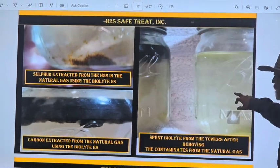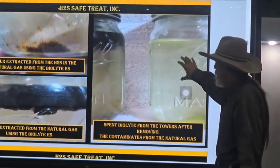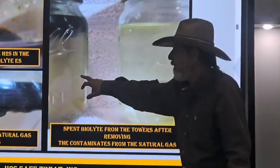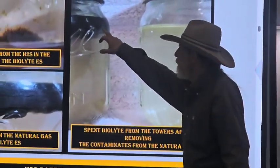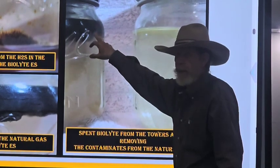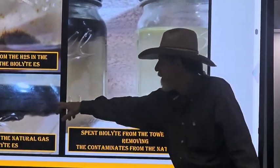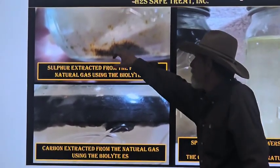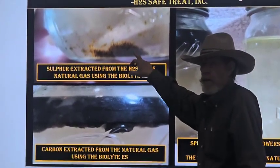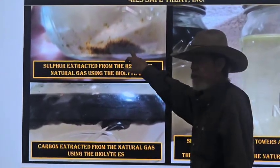This slide, yes. This is gold water that came out of my tank. This one just came out. This one we've let set for a little while. Once it sets, you'll see this carbon up here at the top. That's just the old carbon, this little bit of carbon will still be left in there. That's what this is. This slide, this is all the sulfur. Just in that little bit right there, that's how much sulfur was in there.